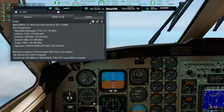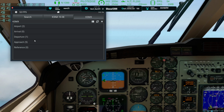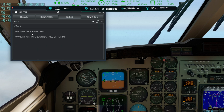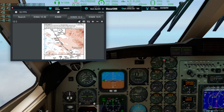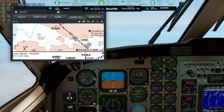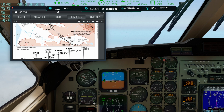Santa Maria is 261. The approach, we'll say GPS 30. November 1 Echo Mike, cross Morro Bay at 4,000, cleared VOR Alpha approach, expect circle. And we can take it from the Gaviota VOR.